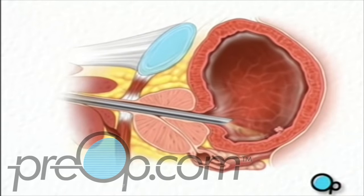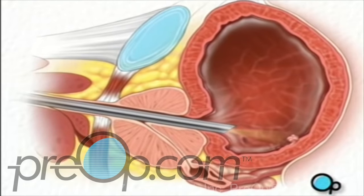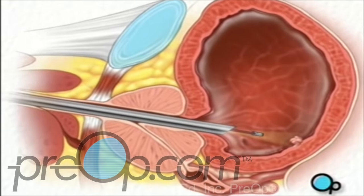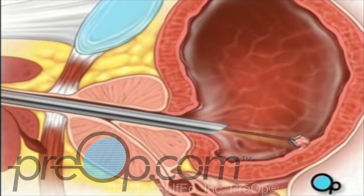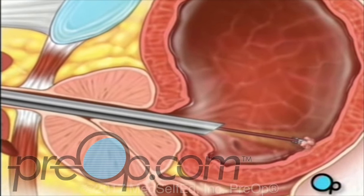As the team completes the inspection, they'll be looking for suspicious tissues. If they find bladder stones, your doctor may try to crush these so that they can pass out of the bladder during normal urination. If the team finds a suspicious growth, they will use a special grasping tool to take a sample of the tissue in order to send it to a laboratory for analysis.